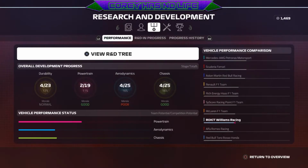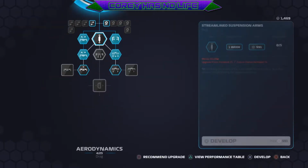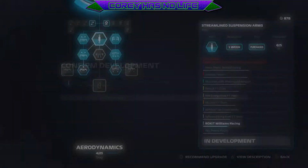And now it's time to go see what upgrades we want to do. We jump into the R&D tree here. We still have that major engine upgrade that should be coming for the French Grand Prix. So we decide here to go for the streamlined suspension arms. At the time I just thought it was probably the best idea that we could do to help us out for France, not being a fairly downforce needed circuit.